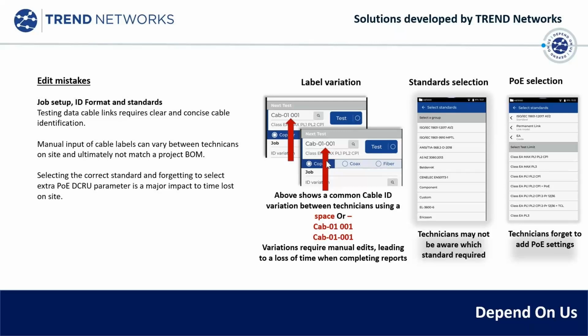Next one is standard selection. The great news about the Lentic Force solution is that it measures across a complete sweep across all standards. So you may recertify later, but again, why not remove the need to recertify by getting your standard selection right the first time?